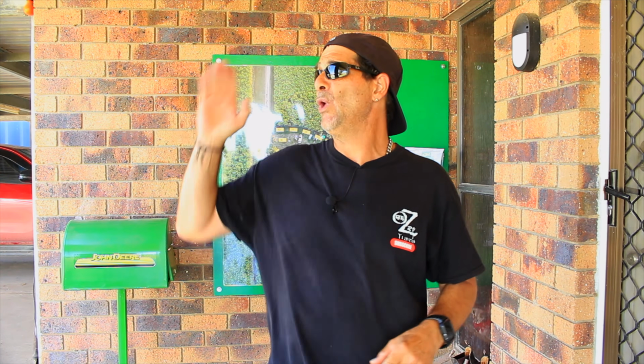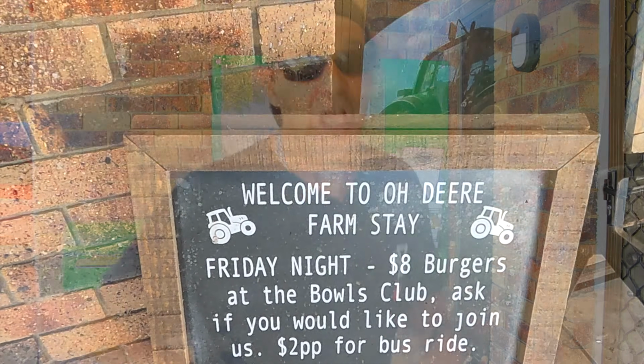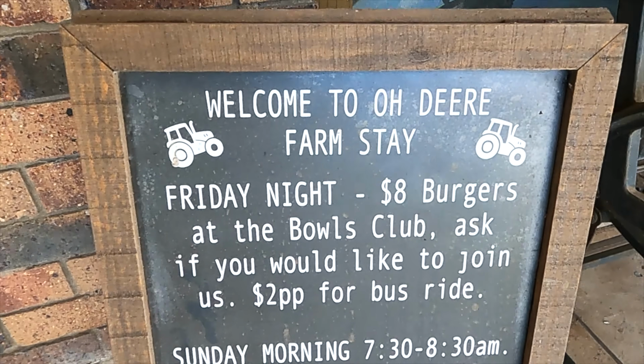Now, they do have a bus here that if you do want to go, it's $2 for a bus ride there and back. They take you to the bowl shops for burgers, $8. Now that is cheap for a burger. Normally a sandwich from the roadside is $8.50. So a burger for $8 is cheap.